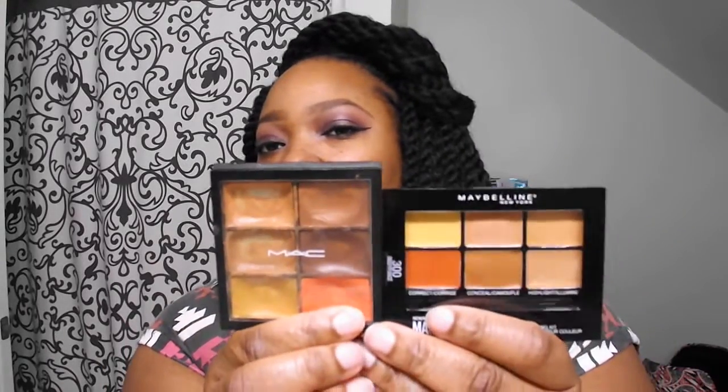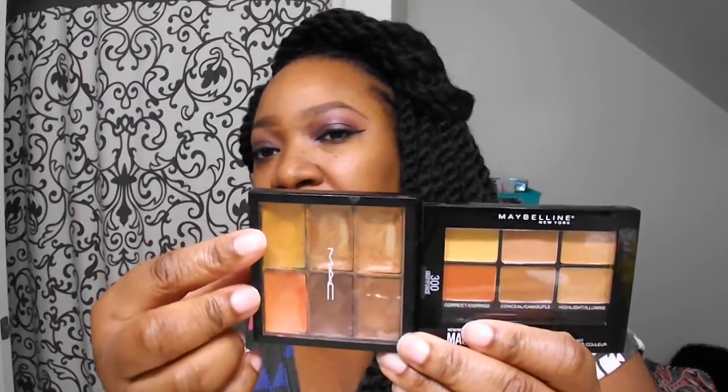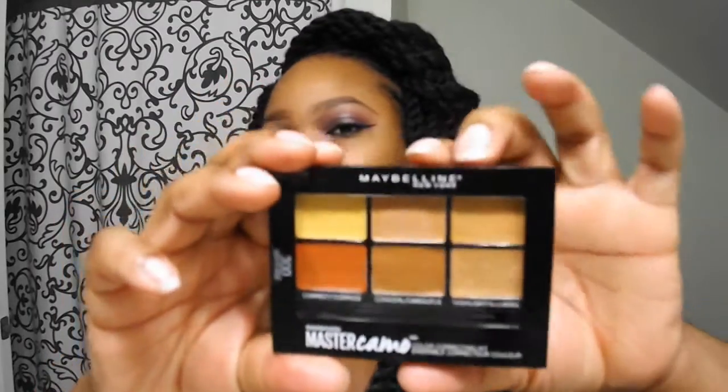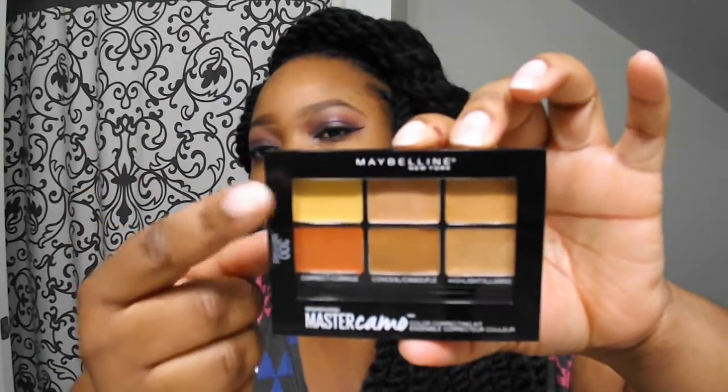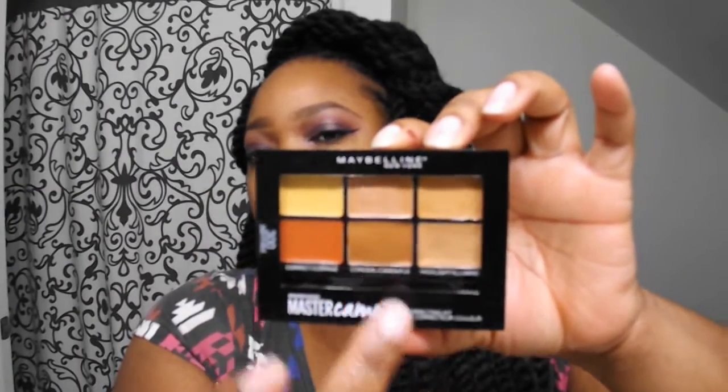So just here they are side by side. The colors are pretty much the same. Like if I flip this like this, it would be pretty similar. But this is a brightening shade, a correcting shade, and 4 concealer shades. The only difference is with the Maybelline, you still get the 2 correcting shades, the brightening and the color correcting. The 2 is just concealer, and then these 2 are highlight shades.